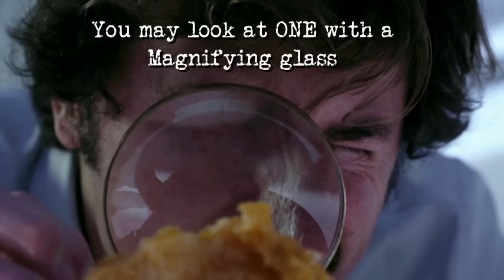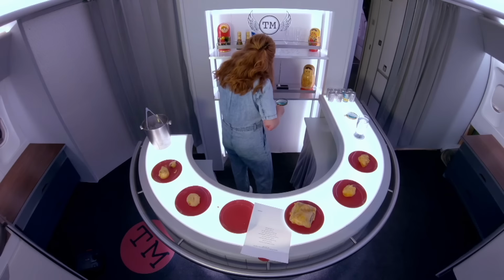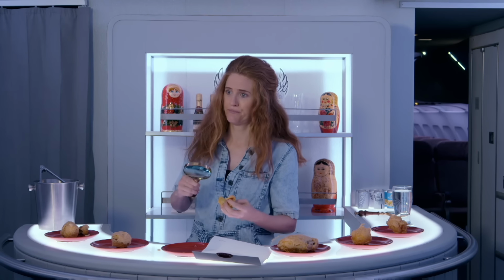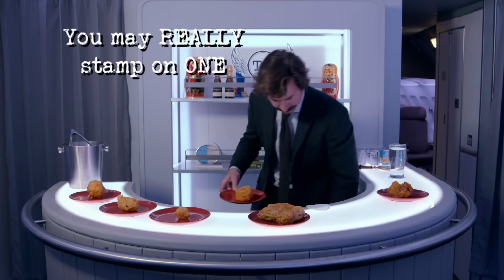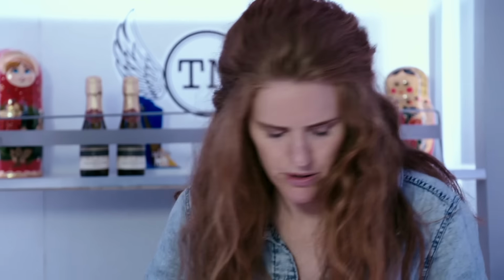It's tempting to stamp on one a bit, not really stamp on it. Why aren't you letting us see you licking? Whoa, you licked that one hard. That's grape. And that was just one big lick, was it? I'm gonna stamp on you. Really stamp on it, please.